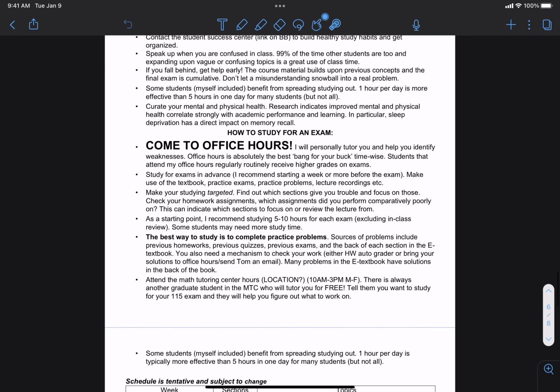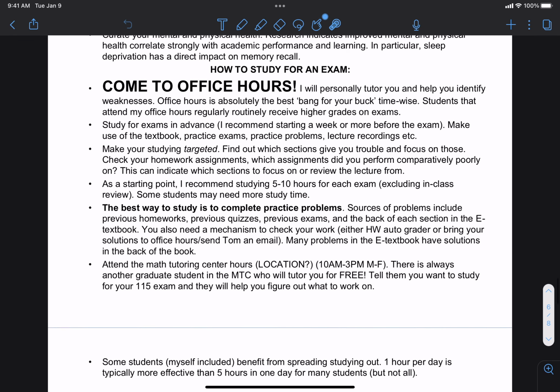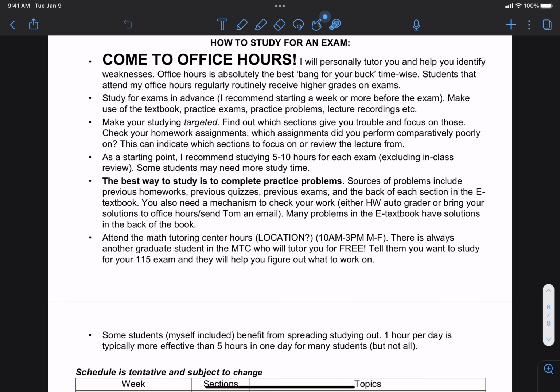I also put a section in here on how to study for an exam. When I came to college, I did high school and I never studied during high school. I just kind of showed up and it worked out okay for me. That did not work for me when I went to college, and it took me a while to learn how I'm actually supposed to study for a math exam. So this is what you can look at if you don't know what you're supposed to be doing in order to study. It's probably not read the book. It's go to office hours, do practice problems, and that sort of thing.